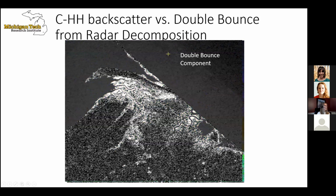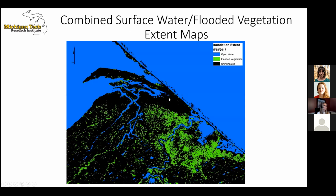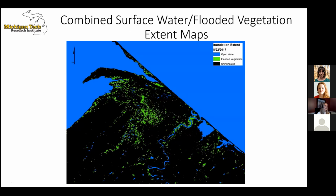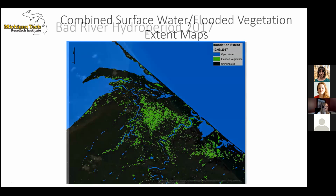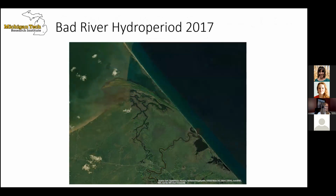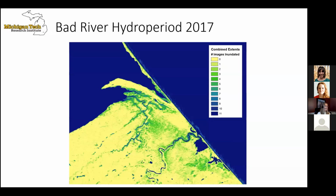And then pulling just that double bounce component out, you can produce maps. So this is one for May of 2017, and then July, August, October. And you really can't see any of that from optical data, which is shown here. And then we can combine all of those images from all the dates.